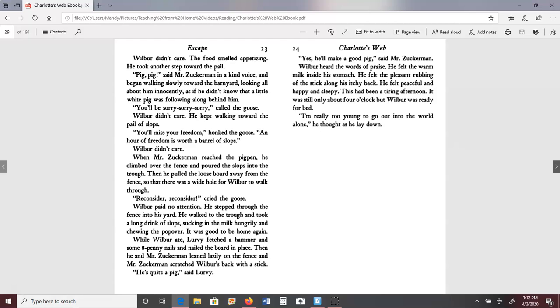"Pig, pig," said Mr. Zuckerman in a kind voice, and began walking slowly toward the barnyard, looking all about him innocently, as if he didn't know that a little white pig was following along behind him. "You'll be sorry, sorry, sorry," called the goose. Wilbur didn't care. He kept walking toward the pail of slops. "You'll miss your freedom," honked the goose. "An hour of freedom is worth a barrel of slops."